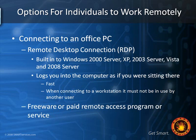So when you're connecting to an office PC, you've got quite a few different options. The most common option is using something called a remote desktop connection, or what I'll refer to a lot in the seminar as RDP, which is the remote desktop protocol. It's the technology behind how this works. And lots of different Windows systems can work with this RDP connection. It can work on 2000 server, Windows XP desktops, 2003 servers, Windows Vista desktops, and of course the new Windows 2008 servers as well.